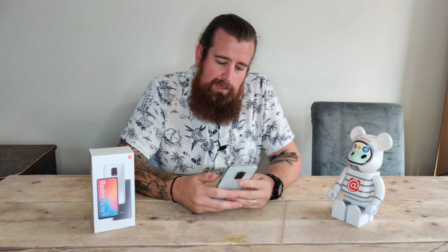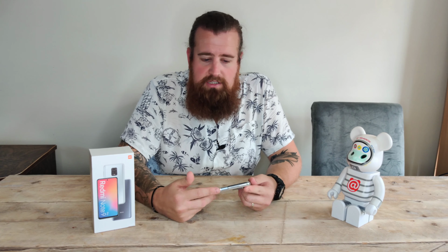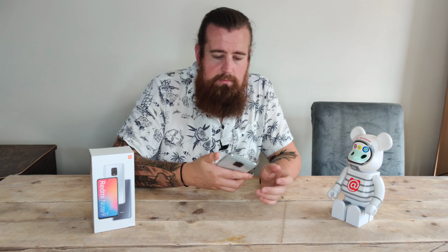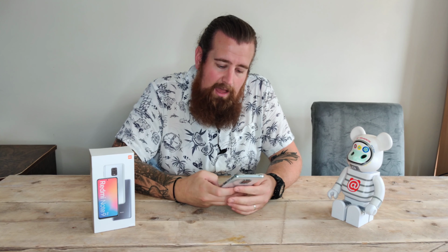So what have we got? We've got the rapid fingerprint sensor on the side, which I'm pretty chuffed with. I think that's pretty quick. We've got decent battery life. We've got a nice big screen.